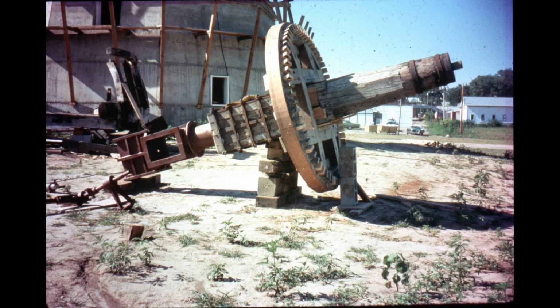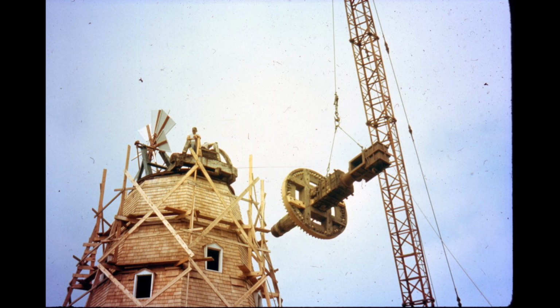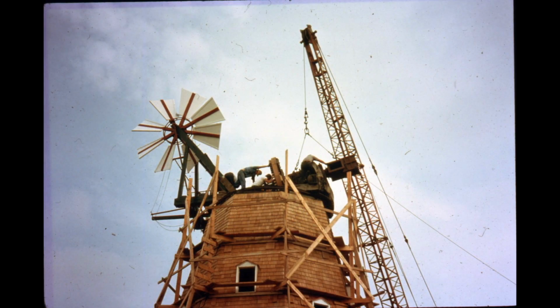This is the wind shaft. Some of the teeth on the brake wheel needed to be replaced because of the mill's age. Once repaired, the 2.5-ton wind shaft and brake wheel were hoisted into position by a crane.